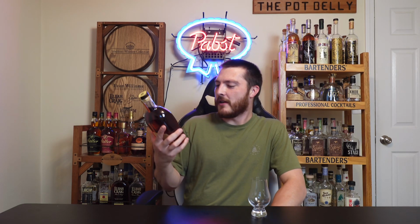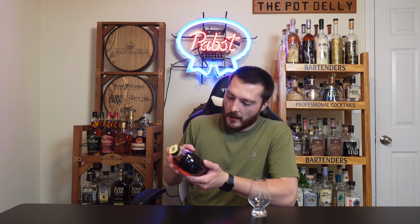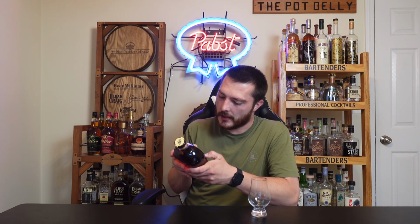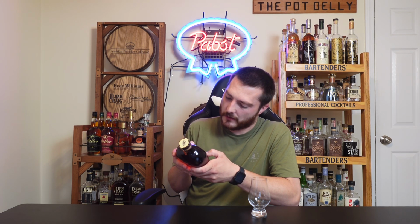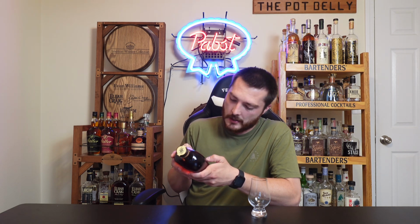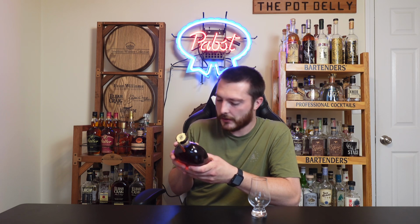Today, we're reviewing Barrell Foundation Bourbon. Right on the front it says aged 5 years, a blend of straight bourbon whiskeys, 100 proof, or 50% alcohol by volume. On the back, it says blend components: Kentucky, 8 years old. Indiana, 5, 6, and 9 years old. Tennessee, 8 years old. And then Maryland, 5 and 6 years old. It says derived mashbill, corn 73%, rye 23%, and malted barley 4%. Right on the back, it says distilled in Kentucky, Indiana, Tennessee, and Maryland, USA.